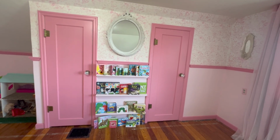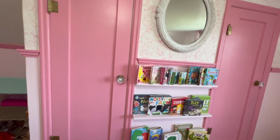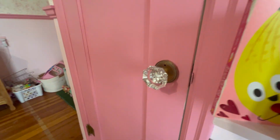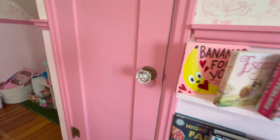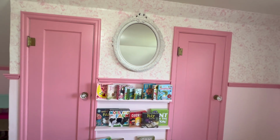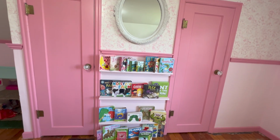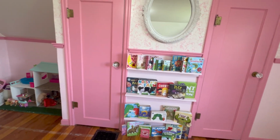We've got these pretty little closet doors and little shelves. You'll see these doorknobs. We switched out from plastic ones that were there. And these are just so much prettier and more elevated. And then more trim, and I added little pink shelves for her books. I'd love to eventually add some little scallop trim to those shelves, but didn't do that yet.